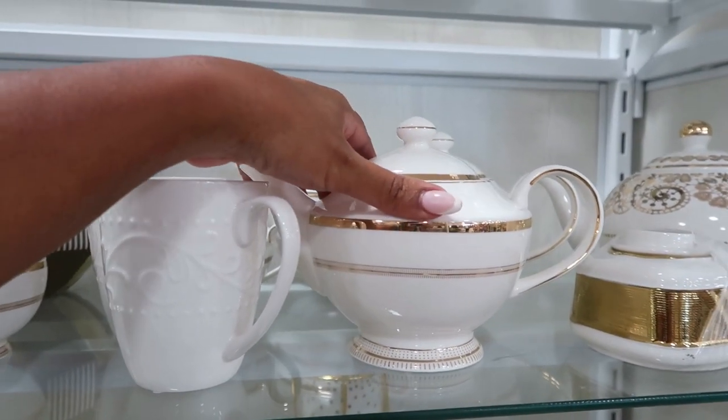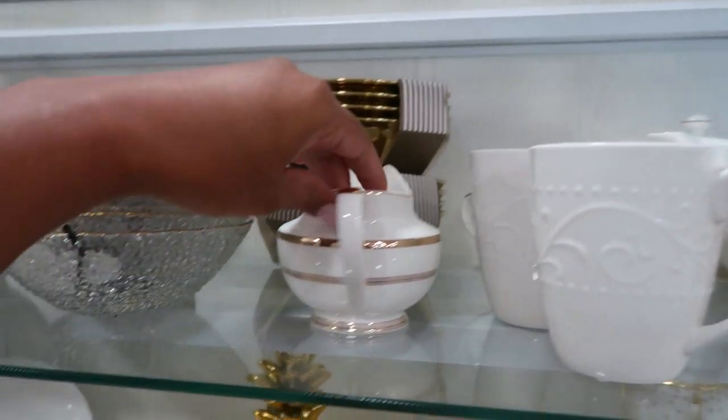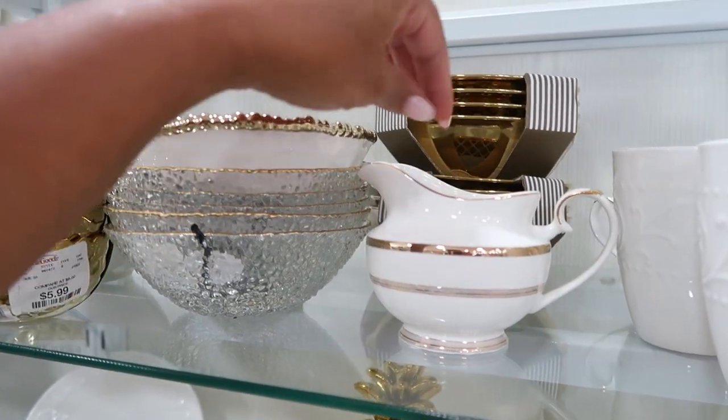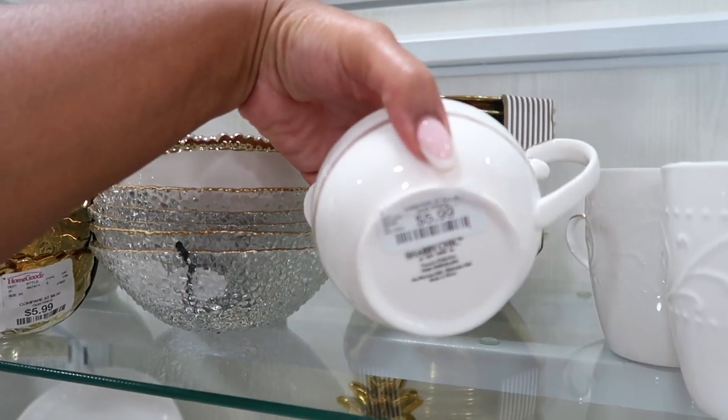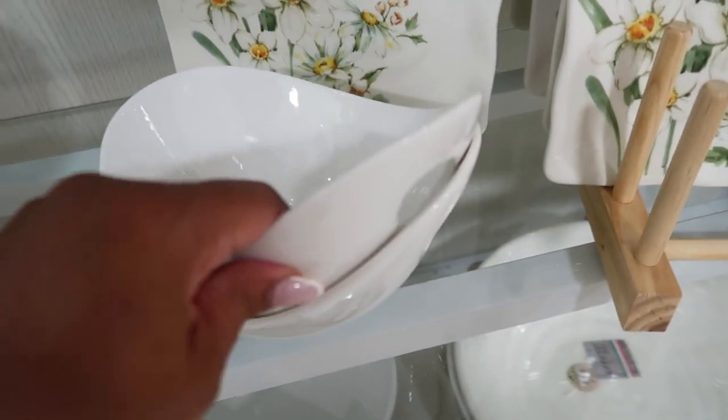And lastly, as we're going throughout this part of the store, these are pieces that you can put again in a glass cabinet if you keep a china cabinet. I thought they were really stunning. I love the hints of gold.